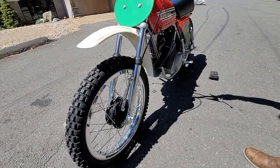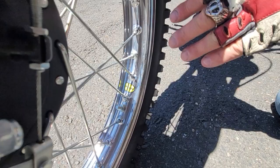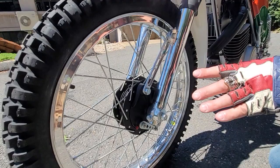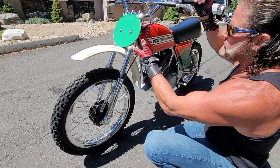Starting at the front, looking at these Akron rims here, you can see it has the Akron sticker on here. These are the original factory rims, polished, laced with new spokes. The hub has been carefully restored and repainted, new brake pads, all the fit and finish, all the hardware looks to be original or brand new perfection. Going up from there, the forks are completely restored. There's no pitting on the chrome.